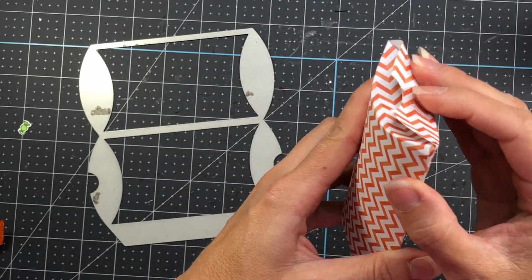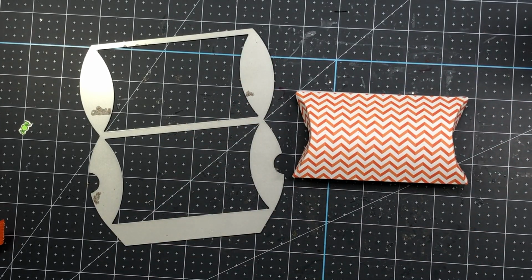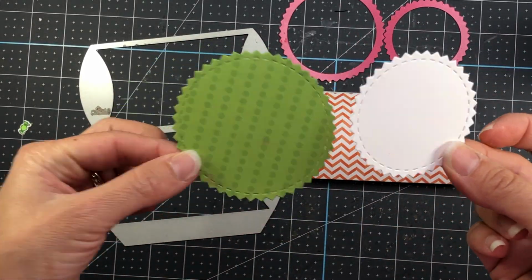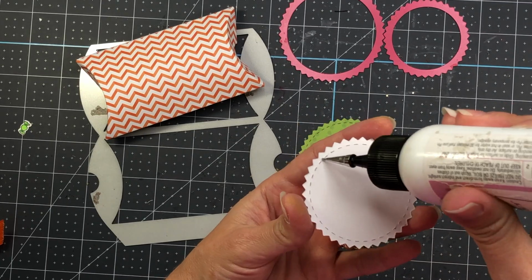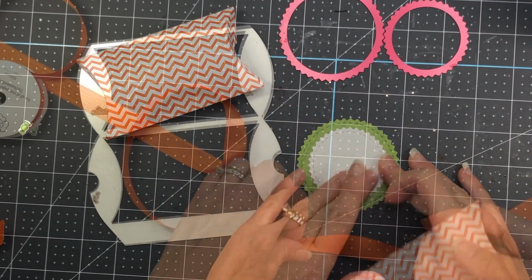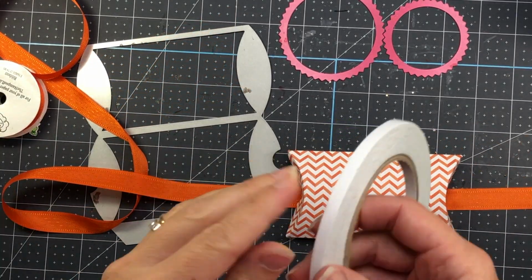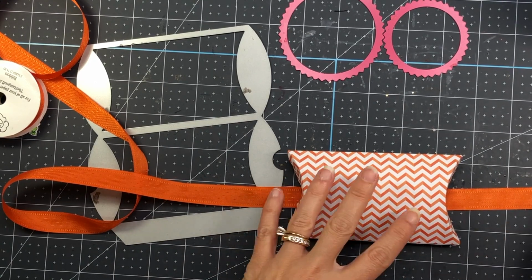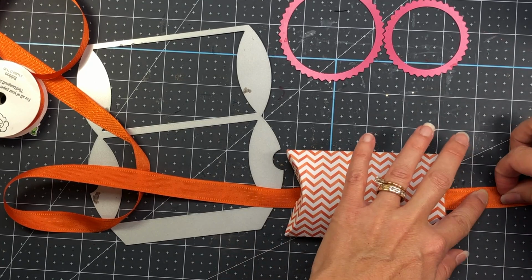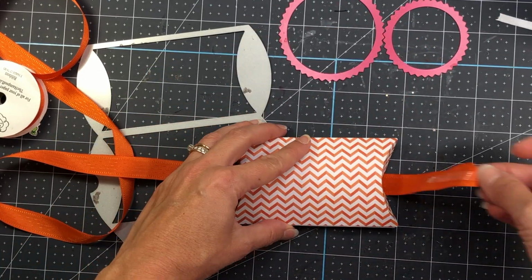So I'm going to go ahead and fold here at the score lines on the edges to close it up. And then I'm going to decorate this with my last two ghosts using my zigzag circles from Pink and Main. So I die cut one in a green pattern paper and one in a white pattern paper. And here I'm going to go ahead and just take this ribbon. This is an orange ribbon. I'm just going to put some double-sided tape on the inside end of that ribbon, and then just peel back that backing and then just tape it down.